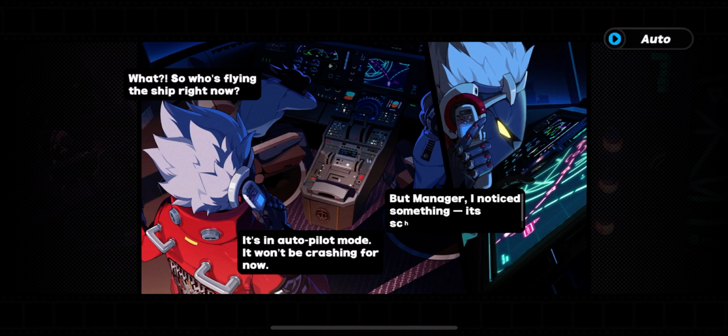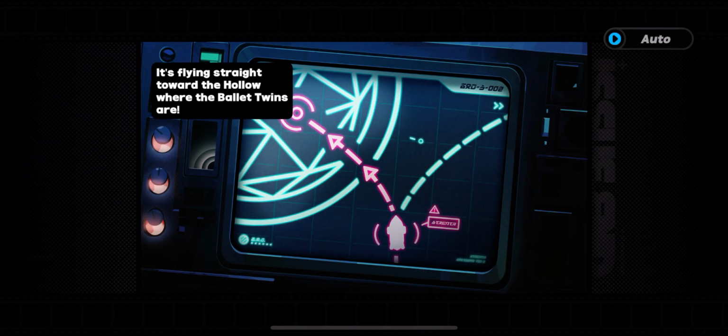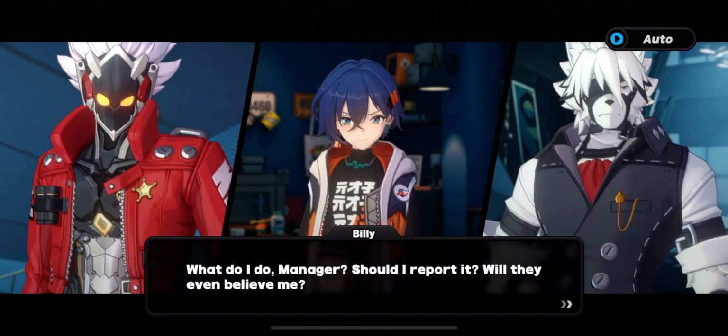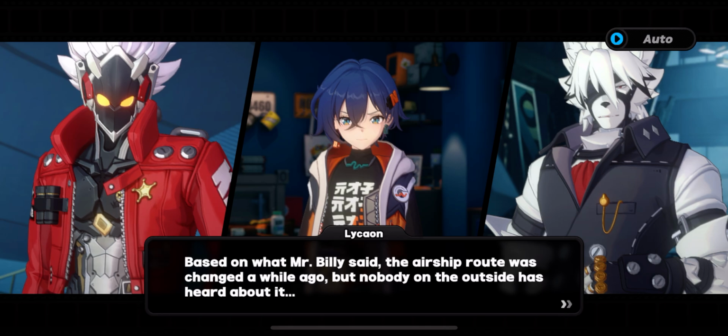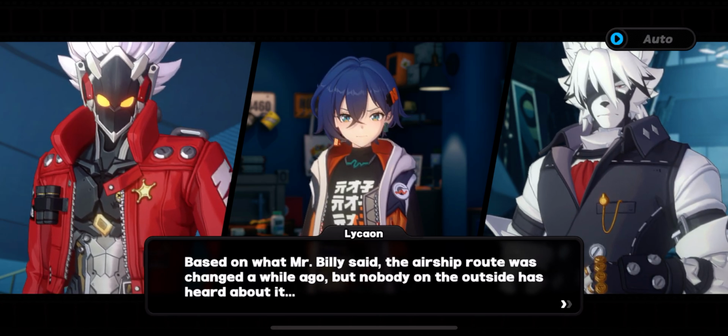But manager, I noticed something. Its scheduled route has been changed. It's flying straight toward the hollow where the ballet twins are! Won't be long now until we plunge straight in! What do I do, manager? Should I report it? Will they even believe me? Based on what Mr. Billy said, the airship route was changed a while ago, but nobody on the outside has heard about it.